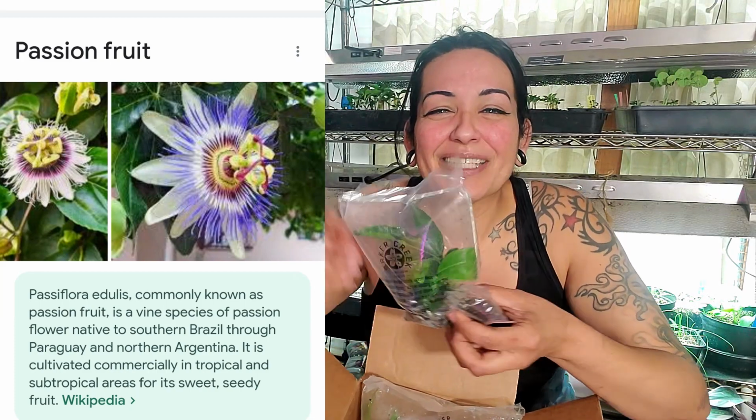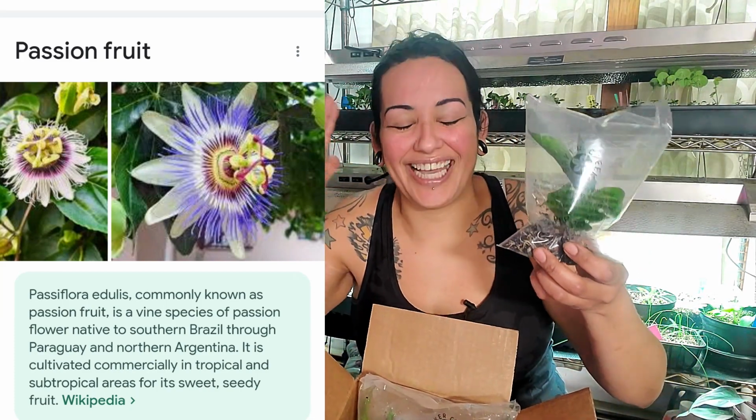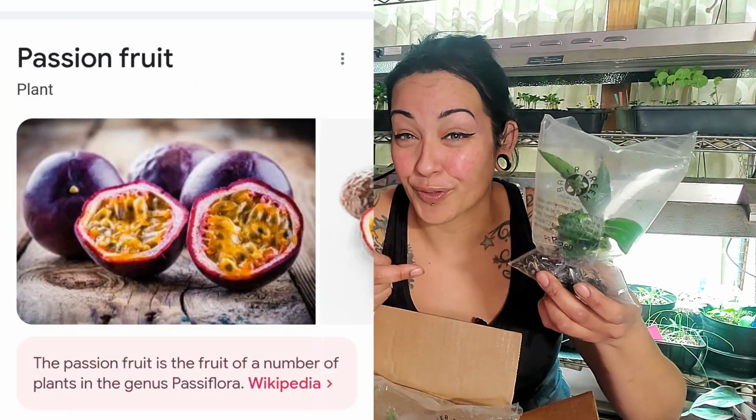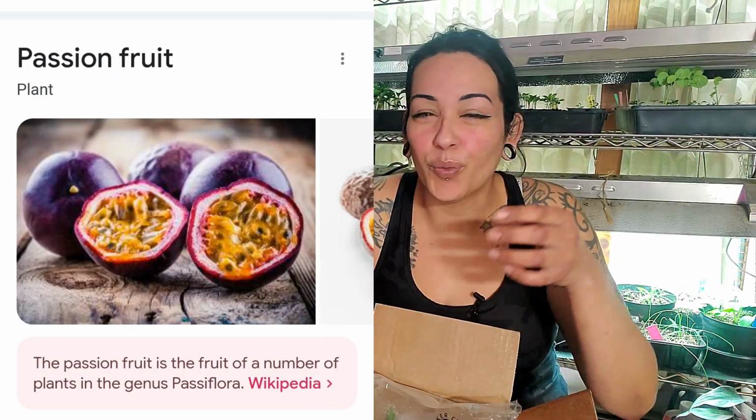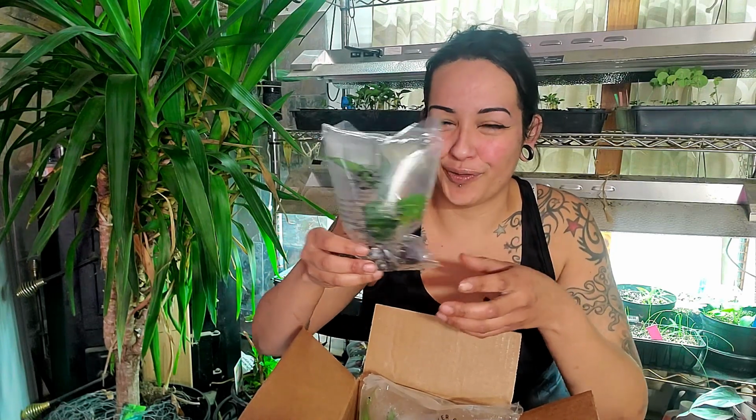The next plant is passion fruit. I'm super excited about this one. This one's a purple passion fruit. Now, in my culture, well, I'm half Colombian. So in Colombia, we love a lot of passion fruit. So I'm very excited to keep this plant alive. And there's going to be a lot of conditions that are required for these. So we're going to talk about them.